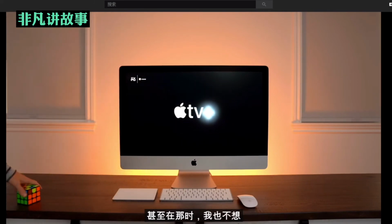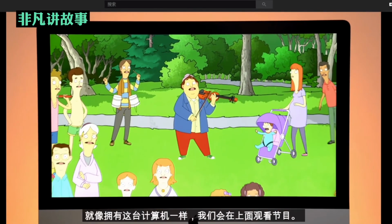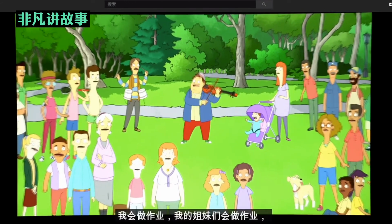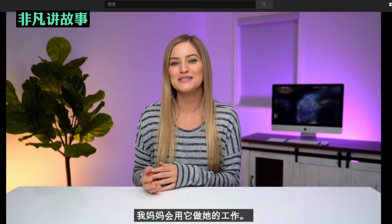And even back then, which was quite a while ago at this point, having this computer, we would watch shows on it. I would do homework, my sisters would do their homework, my dad would be reading the news, my mom would be using it for her work.